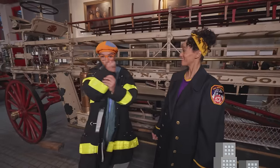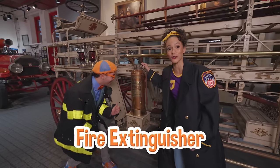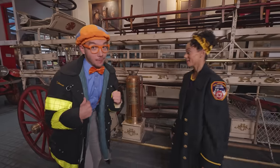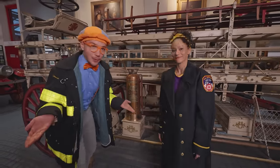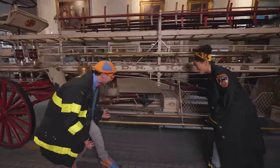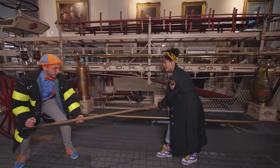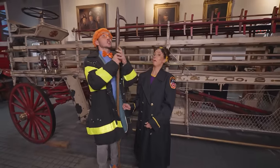That's right, and if you look behind you there, Blippi, here's an old fire extinguisher. Fire extinguishers are definitely helpful for putting out fires, too. You may have one in your house, even, or see one at school. Whoa. What's this? Here, I'll help you get it out. It's really big and heavy. Whoa. This is so tall.